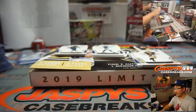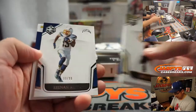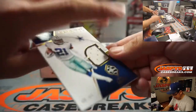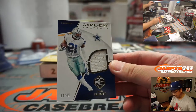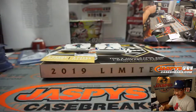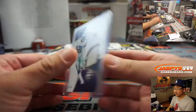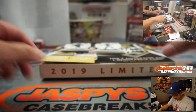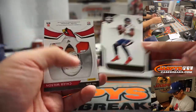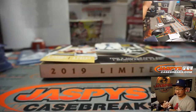I think I saw something cool in that middle stack right here, so unless my eyes deceive me, I do need to get my eyes checked. 33 out of 99, Keenan Allen. And we've got Game Day Swatches, Ezekiel Elliott, 48 out of 49. A little bit of a ding coming out of that corner there, but that'll go to the Cowboys, James. It's Tyler Lockett and Deshaun Watson, which reveals a Cardinal, Caleb Wilson, to 49, going to Eric.